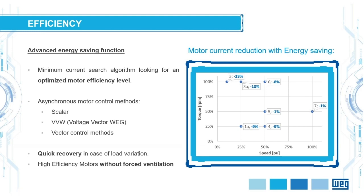Why 1%? This is an already optimized point for motor operation, and the motor is already very optimized to run in this condition. But we can see higher reductions when we are applying variable speed drives at lower speed. For example, we can see here with 10% speed and 100% torque a current reduction of about 23%. This is a huge current reduction that, of course, will improve the motor efficiency a lot.